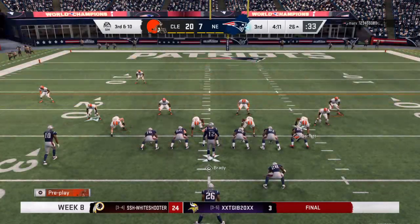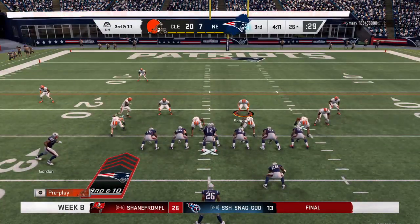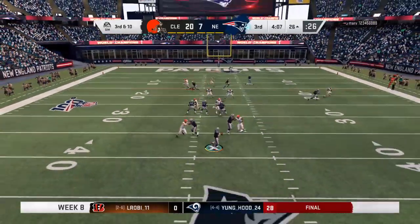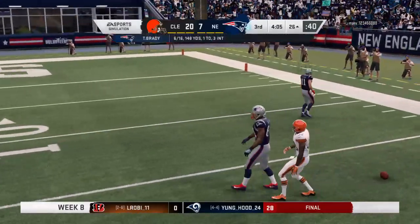So back-to-back incompletions. 3rd down here in 10, but you're still in field goal range. And that's the thing to keep in mind. They're in field goal range. So now you don't take any unnecessary risks, but you try and find a way to get back to what you were doing earlier in the drive in order to finish this one off.